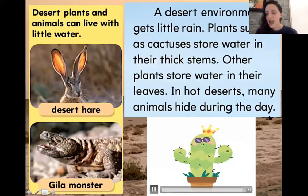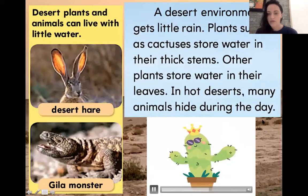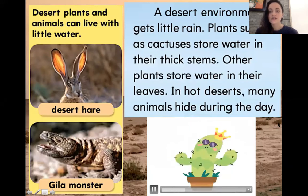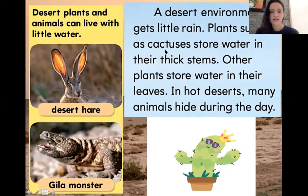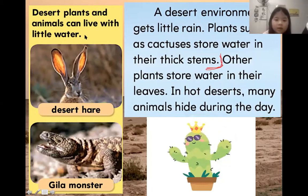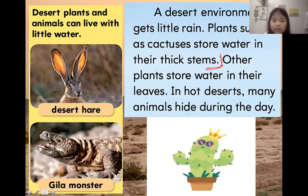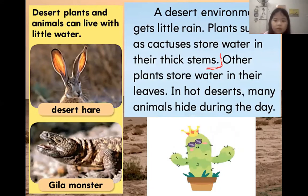All right, now we've read about the rainforest. I need some help reading about the desert. Funny, could you read the first few sentences about the desert? Just until right here. The desert environment gets little rain. Plants such as cactus store water in their thick stems.